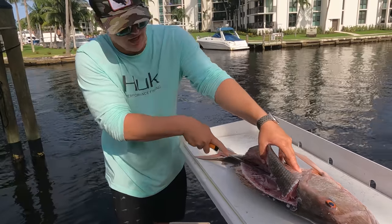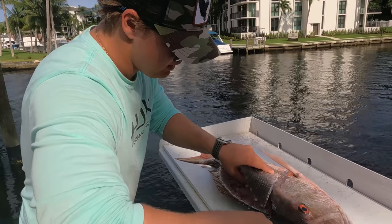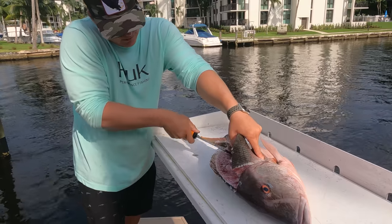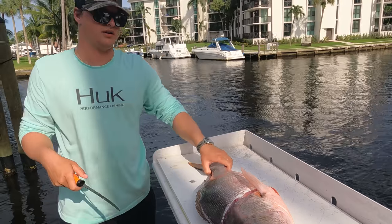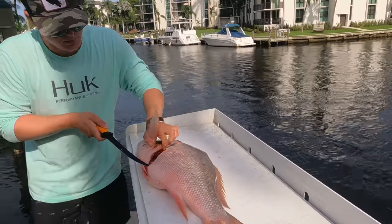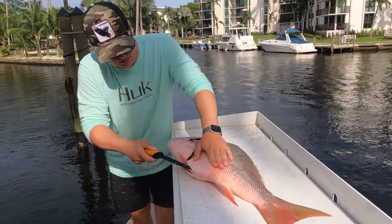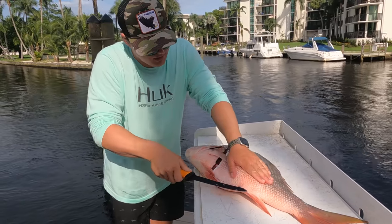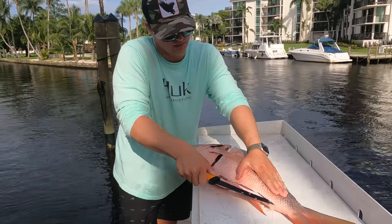This fish has been sitting in an ice brine all day, so it's very cold. And it's the best when you fillet a fish after it's been sitting in ice. I usually let my fish sit in ice for a day and then fillet them the next day. But this really helps making sure your fish are really cold, because when you're filleting a soft fish that's warm, flimsy, it's not easy to work with. You want to fillet them when they're nice and cold.